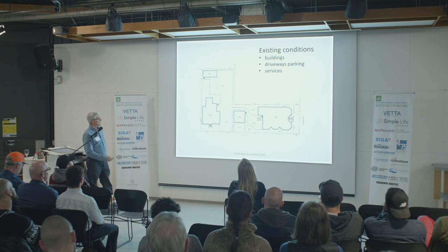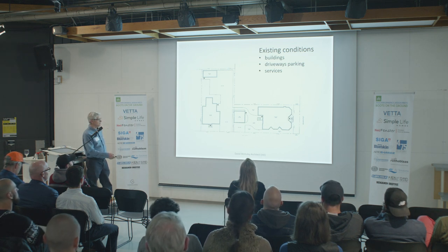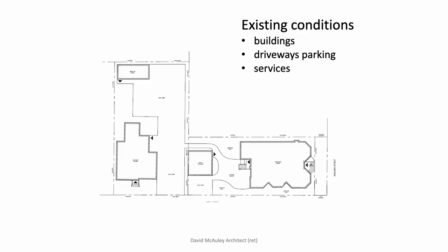So the existing conditions: I bought this property originally, which is the corner of Woolwich Street and Mont Street, in 1981. And then I acquired it for my office for architectural practice, and then I bought the property behind it on Mont Street a year later and used that for parking for the most part. So I had an office of about 13 people here at one point, and I used the properties for parking, and then the house was rented out, the house next door at 15 Mont.